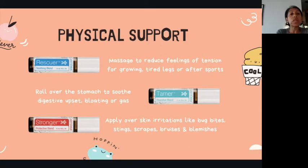So here is something for physical support. Of course, a soothing blend in case of the feeling of growing pains. When I heard this, I was like, oh my God. Imagine giving them a soothing blend when it's the whole bones elongating and growing, right? With the tired legs, or maybe if they got a little black and blue and a bump. It's probably the blend you want to carry in your bag at all times, or maybe have two or three bottles, one in the bag, one in the house, and maybe the other one in the car.